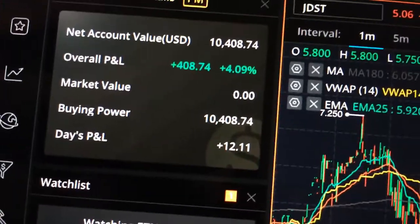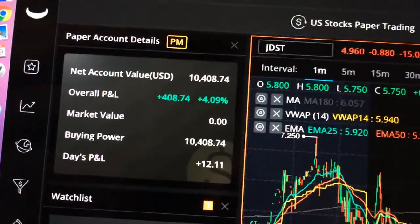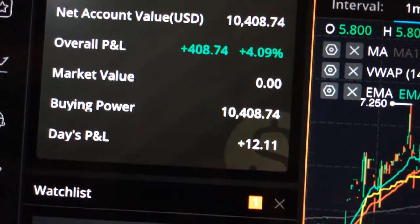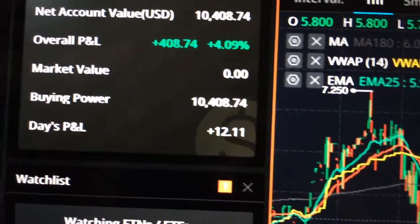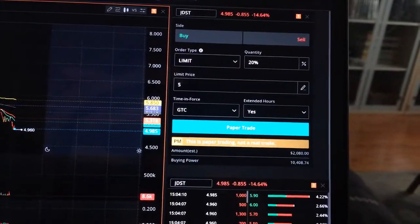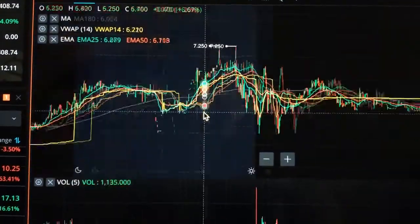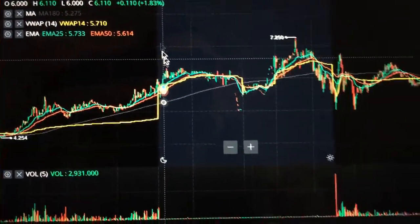I only gained $12 today, mostly because I lost some money, but I managed to make one trade that got me a little bit more back, so I ended up only making 12. But yesterday, for example, I made 150. It's pretty much the same type of thing. You can buy, you sell, you look at your graphs, you see what works best for you.